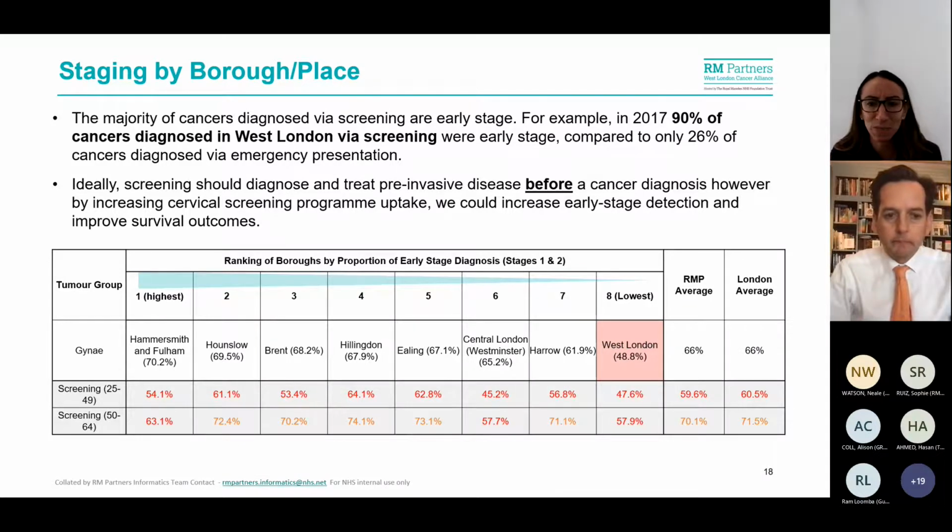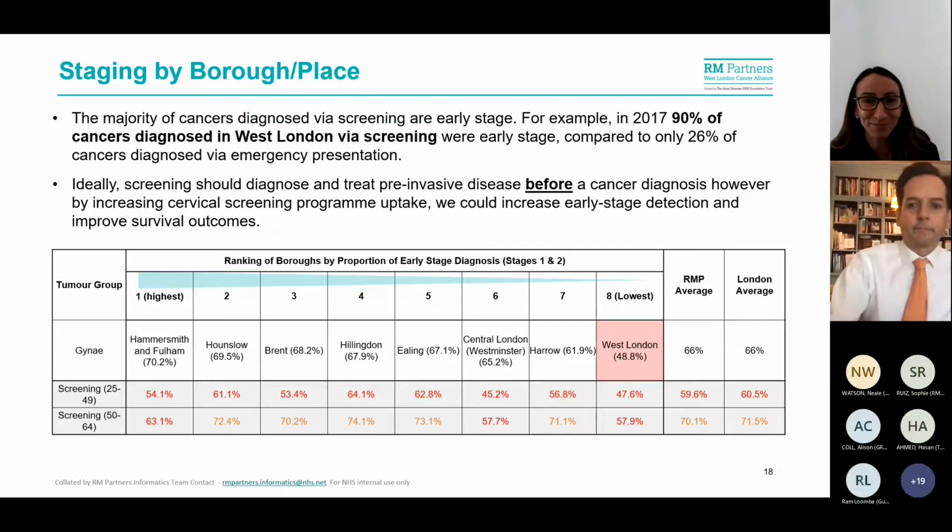The two don't quite match. Then you'll see West London has the lowest detection rate, but also has the lowest screening rate in North West London. So I do think we need to understand a little bit more about this data, because you could make some assumptions that then wouldn't carry for the other boroughs. But I thought it'd be useful for you to see that there are anomalies in interpreting this. I will hand back to John to look at the referral form.